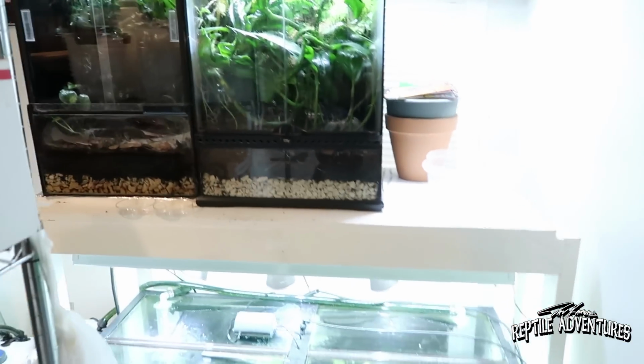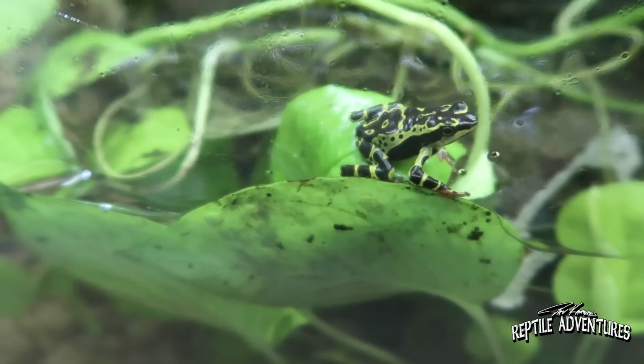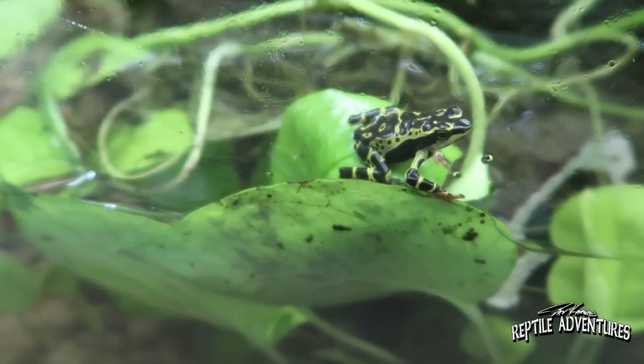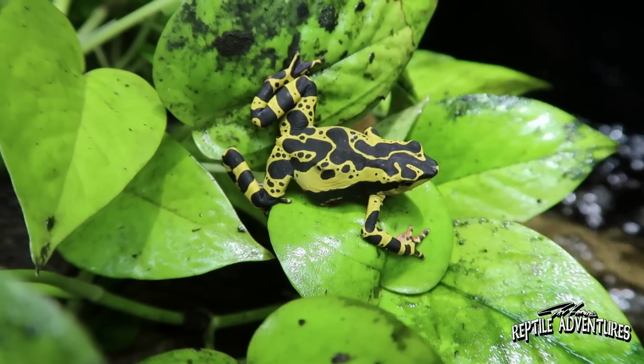All right, so what do we got over on this corner of the room? Well, we got the Harlequin Folds down there. Oh, these guys are awesome. Found these in Peru. Basically, we're going to try and work on getting these guys to breed. They actually are starting to get a little more stimulated.